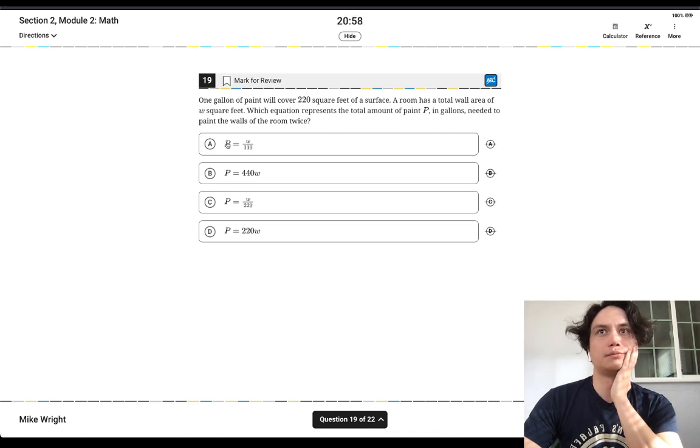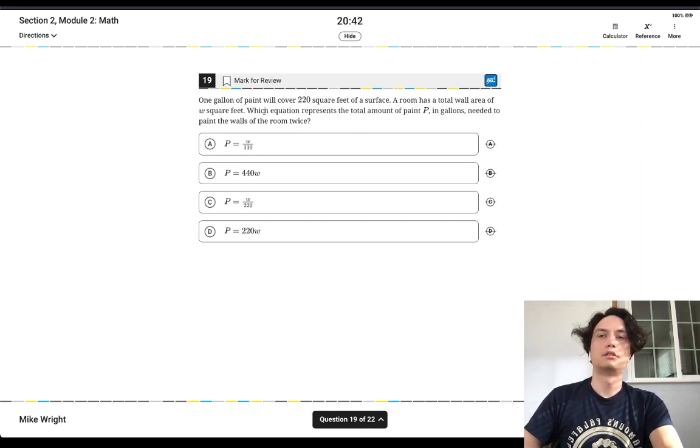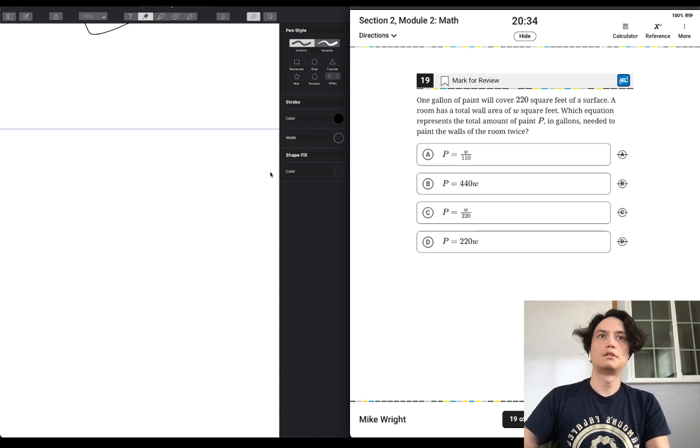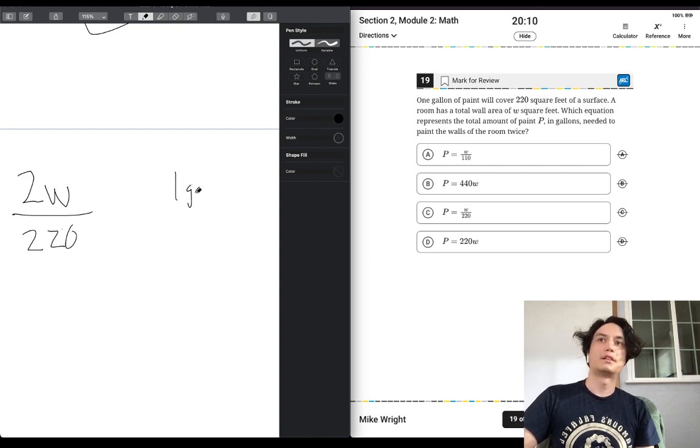The amount of paint you need. The room has a total wall area of this many square feet. One gallon of paint. So how many gallons do you need? You're going to take the total wall area of W, multiply that by 2, and then divide that by 220. Because there's a total wall area of W, but you need to do it twice, so you need 2W. But then every gallon of paint covers 220 square feet. So for every 220 square feet, you need 1 gallon.